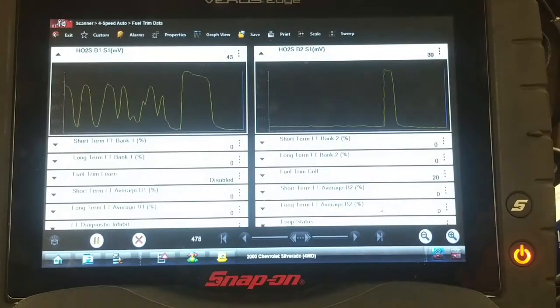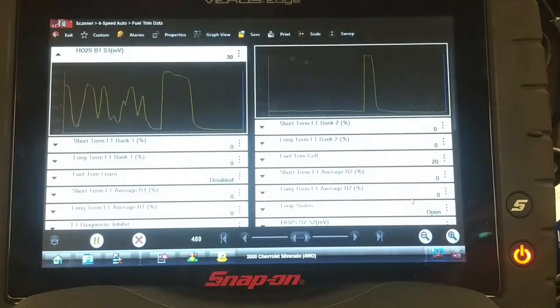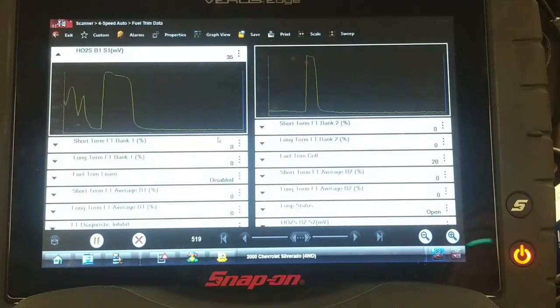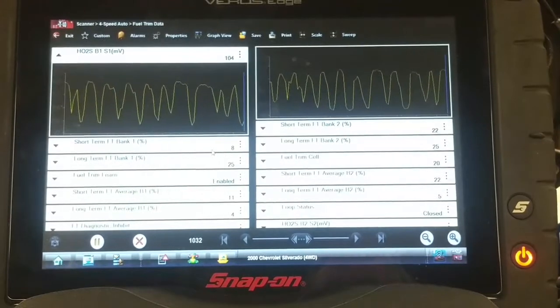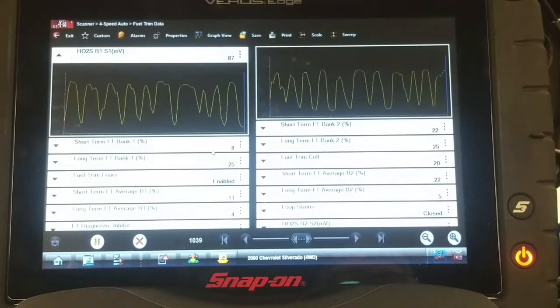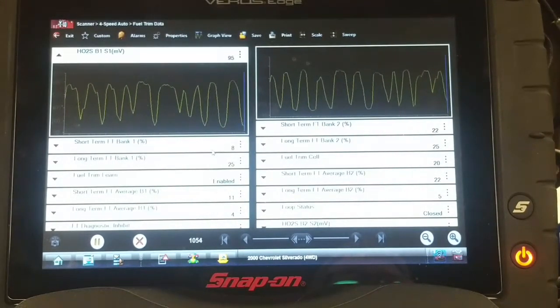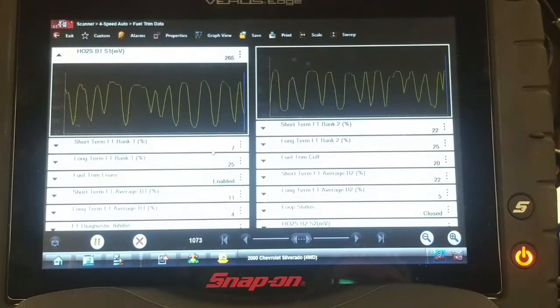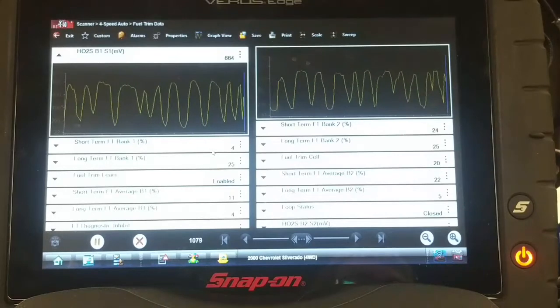See if it'll go to closed loop now. It must have an active fault code. Now, why are both of these sensors reporting such a lean condition? Let's look for an induction leak. Well, look at what's happened to short-term and long-term fuel trims. On both banks, it's adding 25% additional fuel.